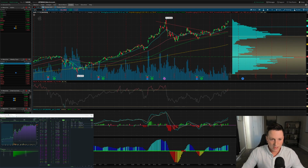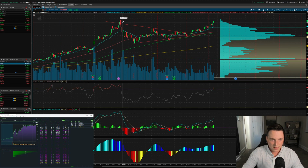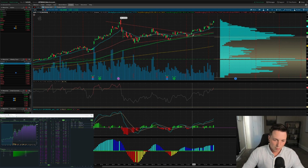So if we zoom out, obviously the trend on Apple for the past year, even before Rona, has been up. It's just been consistently going up, which is a really good sign for when we see these patterns forming. Now we have resistances that are slowly making their way down. We're making lower highs, and we have supports that are slowly making their way up. And we start to get a bit of a squeeze.